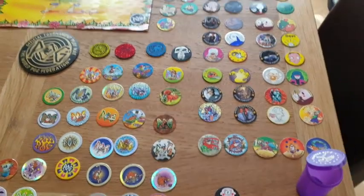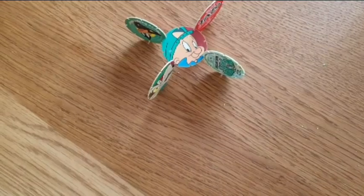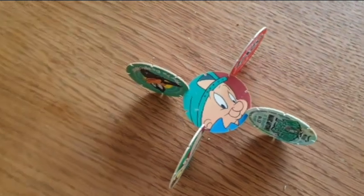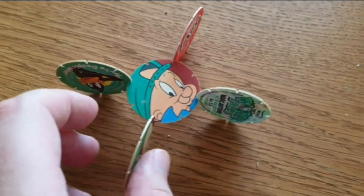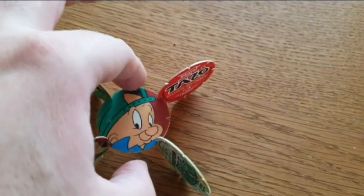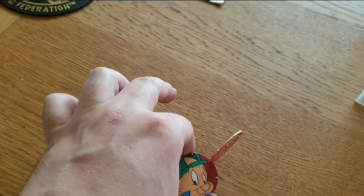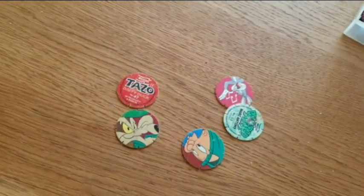Right, I'll now get out the collection I won off eBay. Okay, so before I show you the next bundle, did anybody ever used to put their Tazos together like this in their little grooves? They don't always stay in, a bit loose, but yeah. I don't know why, but I used to do that all the time. Let me know in the comments below.